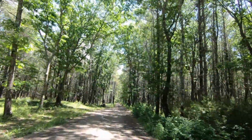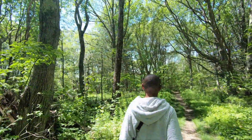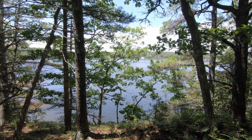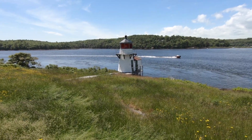Next, just a few miles away, we visited Squirrel Point Lighthouse. This was also located down a quiet dirt road, and it was about an easy mile and a half hike through the woods. The lighthouse was built in 1898 to aid in the navigation of the Kennebec River.